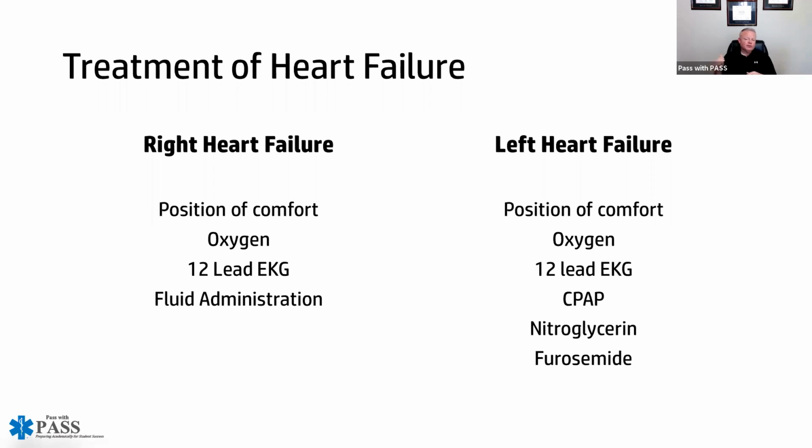If we can reduce the preload, if it's a left-sided heart failure issue, now that left side doesn't have so much fluid that it is trying to pump out. We need to reduce the right-sided pressure. The way that we do that is we give these patients nitroglycerin. We've known this for years.